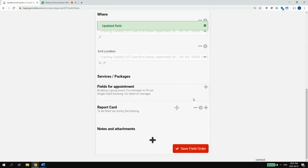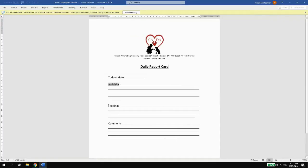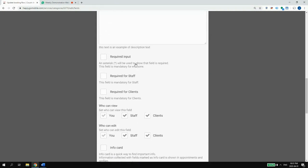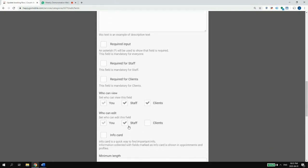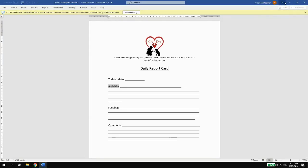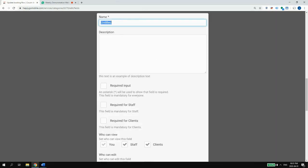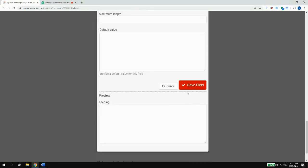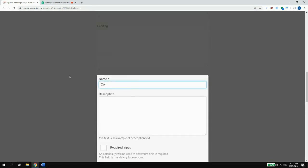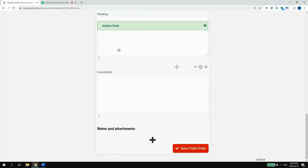Save. Now I'm going to add 3 multi-line text boxes, because really that's what this stuff is: activities, feeding, and comments. So these are the activities. Clients cannot fill it out, but they can view it. Staff can, and you can. Activities. I have a really bad memory. What is it? Feeding. Comments. So let's do that. Multi-line text. Feeding. Yeah, that would be more like if I was training or pet sitting, not necessarily walking. Comments. Okay. So now they're seeing whatever you're filling out as you're doing the job.